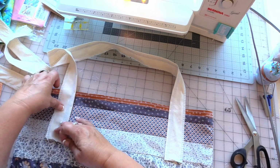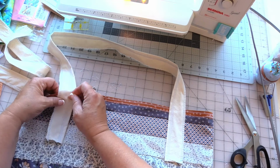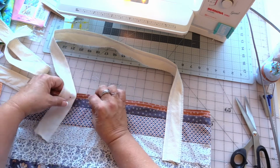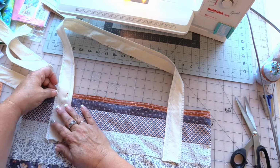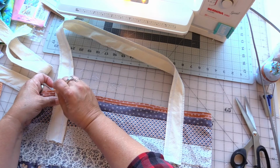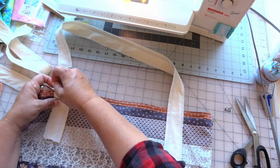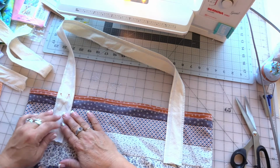And then I'll need to pin this, and I like where it is on this side. I think I'll do a cross stitch with my pins, so they'll be straight.